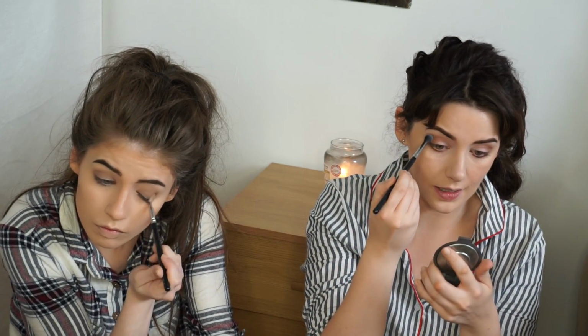And then to make sure everything is blended, a cool little trick is to take a white shadow. This is the Collection one. It's just a tiny little cheap white eyeshadow. Taking the fluffy brush that I've cleaned off, I'm going to get the white and use that to just make sure that the terracotta is more gradual looking and blended.